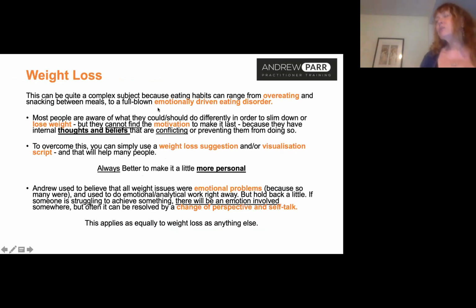Okay, now it's quite likely that you will get quite a lot of weight loss clients. Although it varies, and it seems to go in phases. I had a phase where I was getting loads of them. It seemed like every other person was a weight loss client. And it doesn't just seem to be women, it's men and women. And there's a whole host of reasons why people will be coming to you with an eating issue.